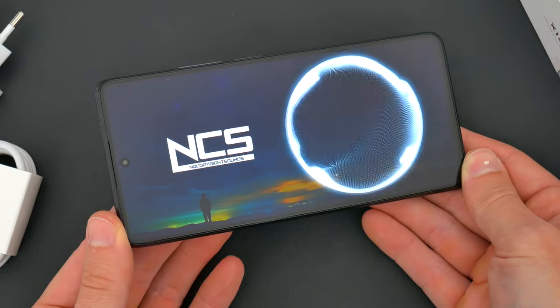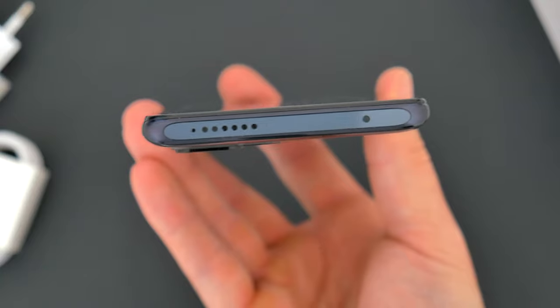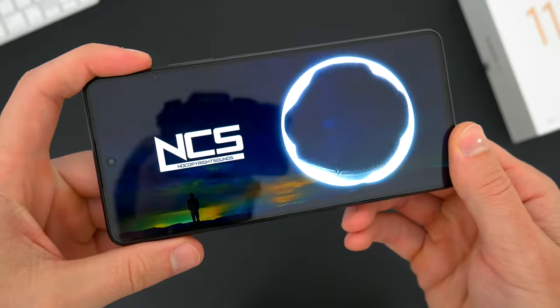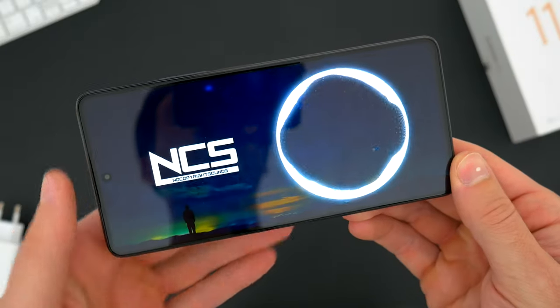I think more phones should opt for this setup too. It just makes a ton of sense, and I didn't have any issues with like accidentally covering up one of the speakers either when I held the phone. It works well, it sounds great, and it's one of the better speaker setups I've come across on a smartphone.